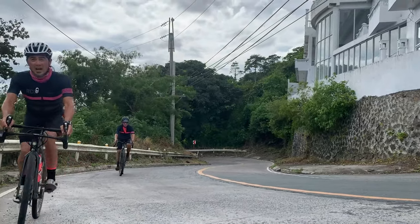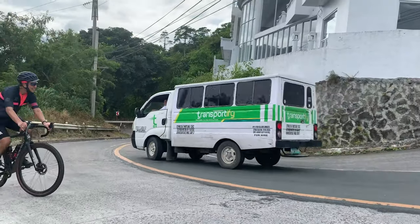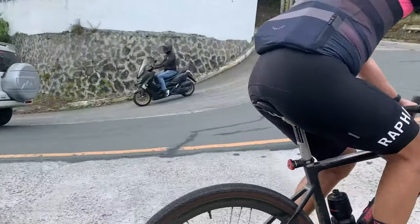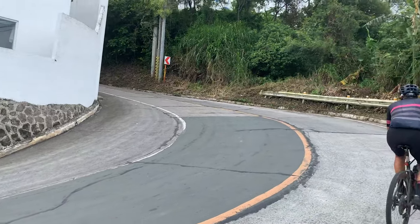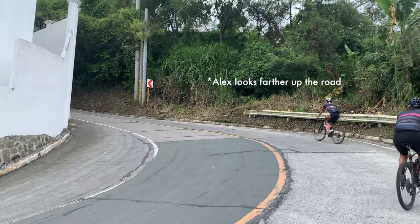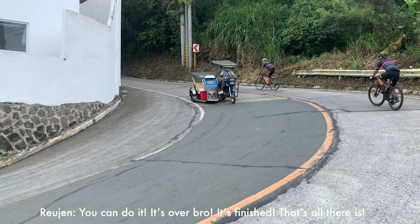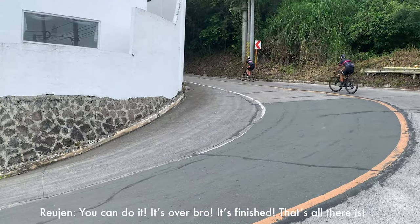That's JJT over there. I want my mommy! I want my mommy! And that's AAAA Alex A. Check that out, see? So, what a climb, what a day. Oh my gosh. Ayan, kahian, tapos na. Tapos na bro, tapos na yan. Yan na yan.